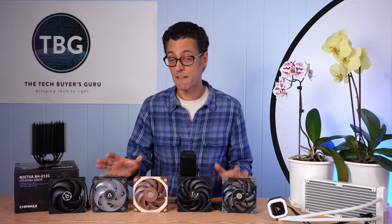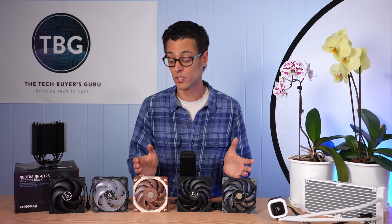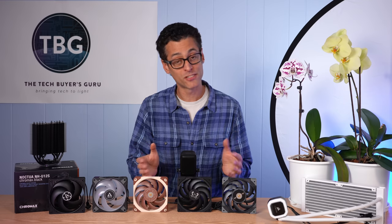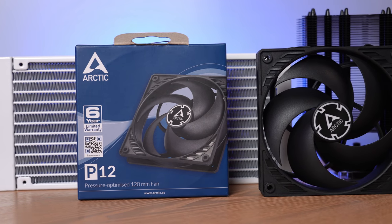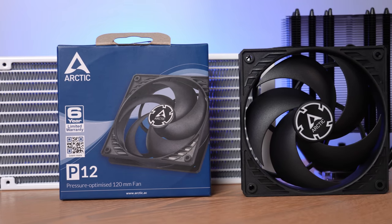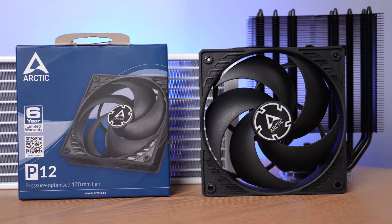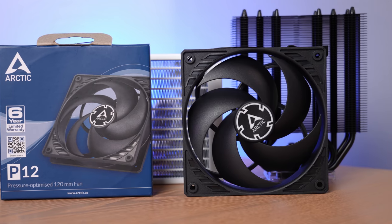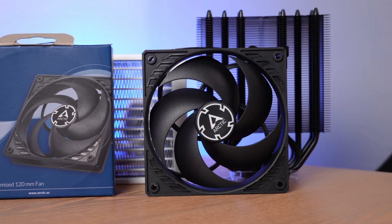Now, I have five fans on the bench today. These represent probably the best fans designed for CPU coolers. Some of them are well known to you, some of them are actually brand new. Let's start with the Arctic P12. This is a jack of all trades fan. It has done extremely well in all of my roundups, often coming in second place because it's really good as a case cooling fan and a CPU cooler fan, but doesn't necessarily excel at either one.